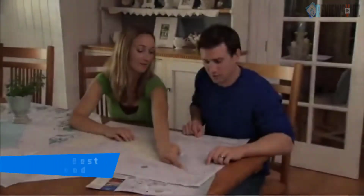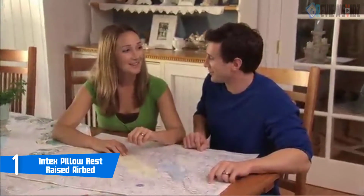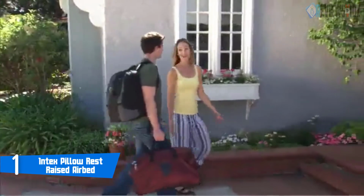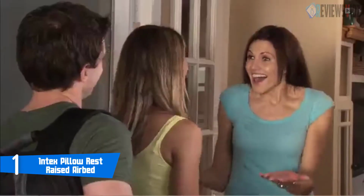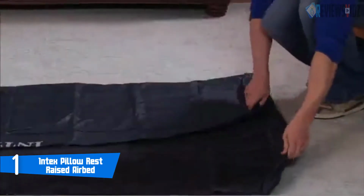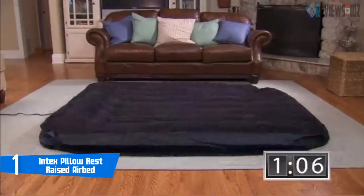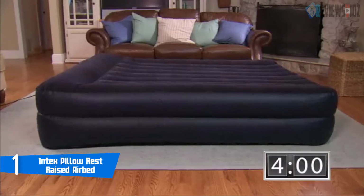Number 1. Intex Pillow Rest Raised Airbed. Intex Pillow Rest Raised Airbed is a simple, super comfy air mattress with a built-in electric pump that makes inflating it a breeze. This inflatable airbed for home is engineered with fiber tech interior construction that will inflate in less than 4 minutes. One of the best design features about the pillow rest is the built-in inflatable pillow. With the pillow and the flock top, the mattress is essentially ready to use out of the box.